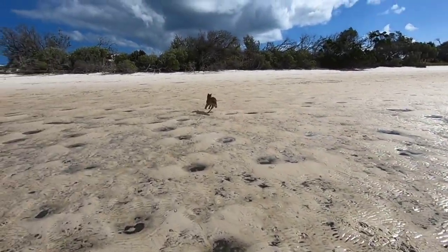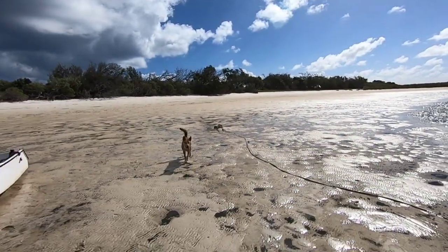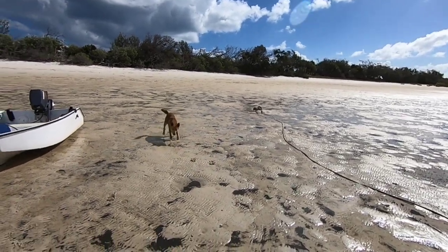This will be our last day here, and tomorrow morning we'll be heading back down the Great Sandy Straits.